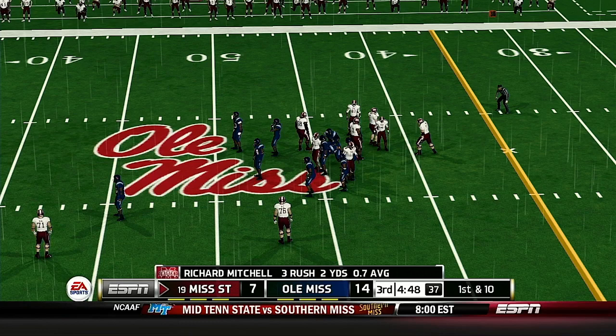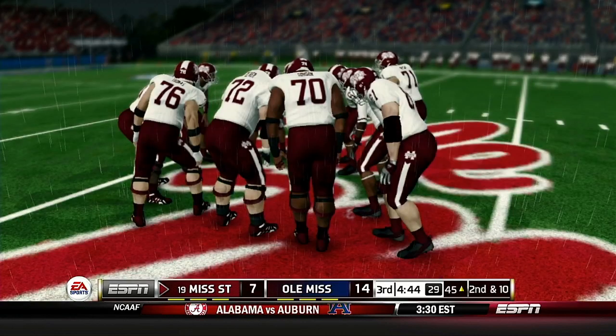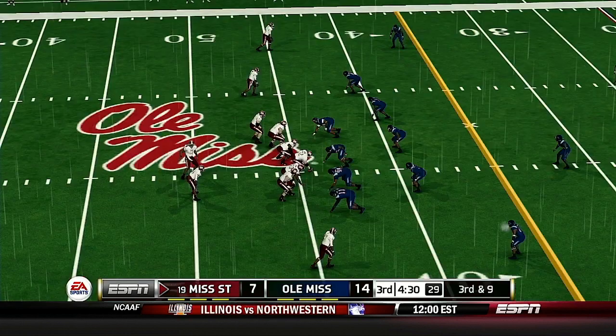Strike to his receiver, no good. And there wasn't anyone in the vicinity. I think the ball just slipped out on him. That makes it second and 10. From the 45-yard line, second down. And he's tackled right around the 44-yard line. Just sailed on him and he knows it. He'll get it next time.